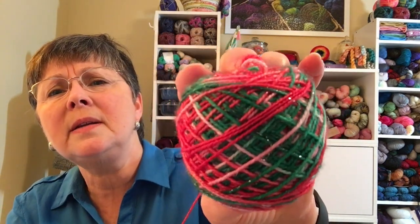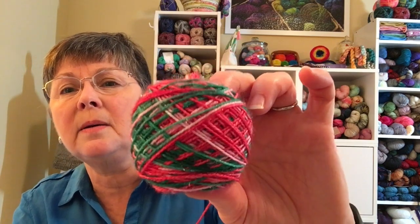You can see a little of the Stellina there. I think they're very festive, and I like the addition of the pink. That was a pleasant addition for me. So that's my pair of socks, and I usually have a pair of socks going, or I probably would say I always have a pair of socks going, even if I'm not actively working on them.